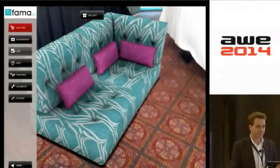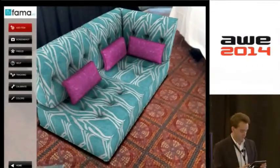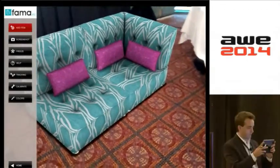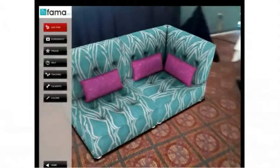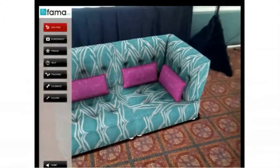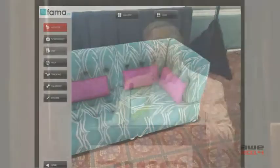All right, so we showed you a couple of examples. We showed you a furniture example where you can see one model. We showed you some assembly. We've shown you a little bit of SLAM tracking. And now Markus is going to show us, as soon as this refreshes, what we like to call a walkthrough. It's actually a true virtual reality type of application.